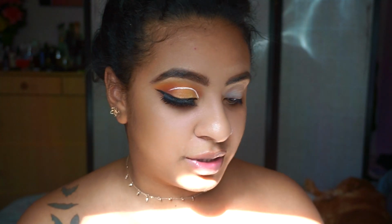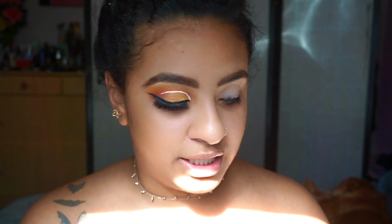Okay, so I did one eye off camera, as you guys can see. So I'm gonna do this eye right now. As we were doing before, it was Canvas, I believe, that we used to set the eye. So I did that already on this eye. I'm actually gonna zoom in a little bit more so you guys can see a little bit better.